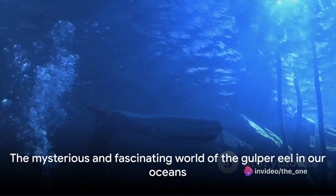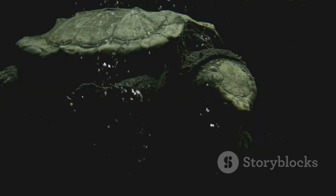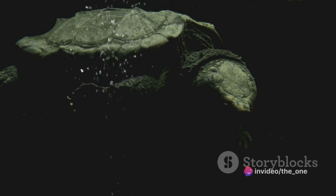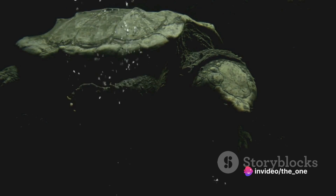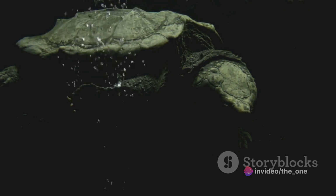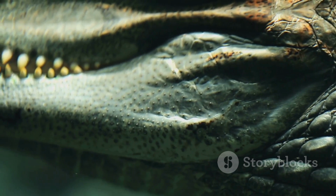So, whether the Gulper Eel is an alien or just a fish with a flair for the dramatic, one thing's for sure, it's a fascinating creature that keeps our oceans interesting. And who knows, maybe one day we'll discover it's been sending signals to its home planet all along. After all, the truth is out there, under the sea. So, is the Gulper Eel an alien or just a misunderstood fish with a big mouth?